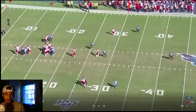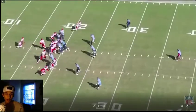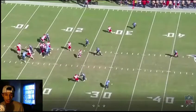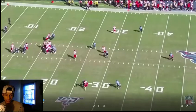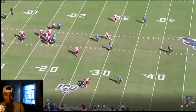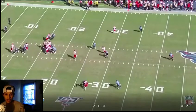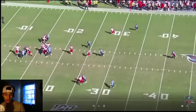And even when he maybe is a step behind a player like Sammy Watkins, who's pretty fast. Sammy Watkins isn't good, but he is fast. He manages to catch up, show that closing speed, and show that ability to attack at the point of the ball. Sammy Watkins doesn't even get his head around. He has no idea what's going on. But Logan Ryan, a great job.